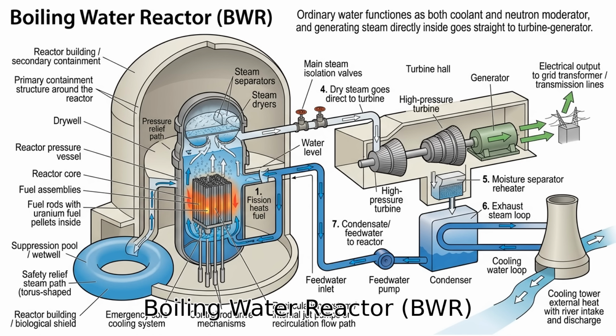A boiling water reactor also uses ordinary water as both coolant and neutron slowdown material, but it works more directly than a PWR. Inside the reactor vessel, the water is allowed to boil, creating steam right around the fuel. That steam goes straight to the turbine to make electricity, then cools back into water and returns. The design uses fewer major parts because it skips the separate steam generator.